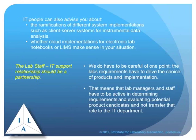Basically, what we need to do is have a partnership between the lab staff and IT support in order to make things work. But there is one thing we need to be careful about, and that's that the partnership doesn't go too far in one direction. There are people who simply say, our laboratory needs a particular type of software system, and then leave it up to the IT group to go off and do the research, the evaluations, and make a proposal what kind of system should be used in the laboratory. That's a little bit too far in one direction.